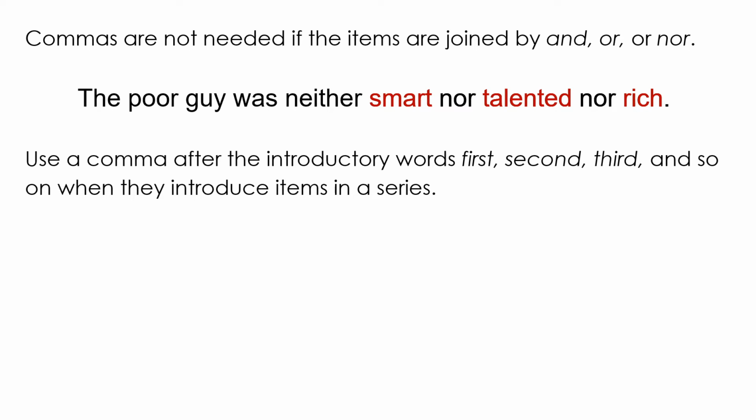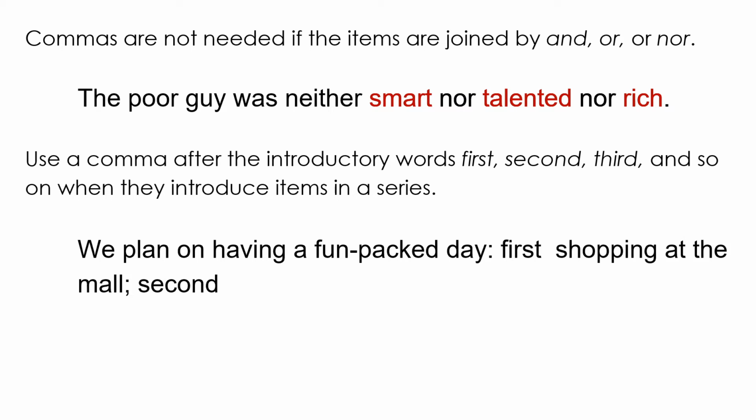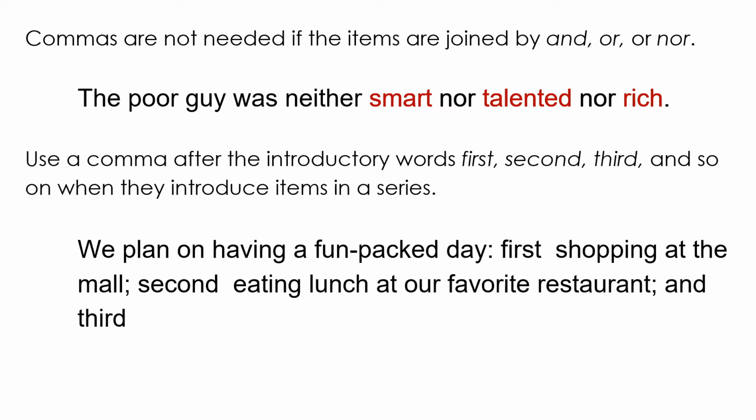Use a comma after the introductory words first, second, third, and so on when they introduce items in a series. We plan on having a fun-packed day. First, shopping at the mall. Second, eating lunch at our favorite restaurant. And third, riding the ferry to the island. So we have a comma after first, after second, and after third.